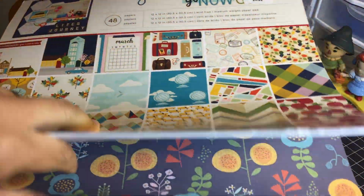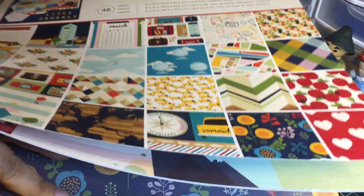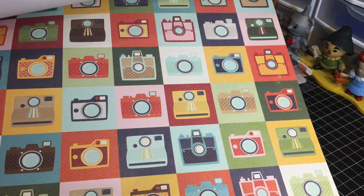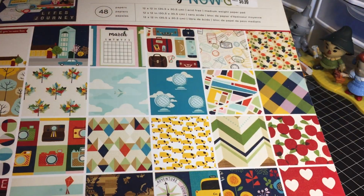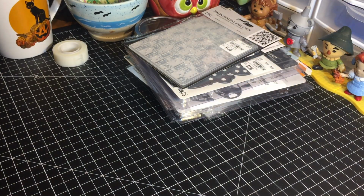Really pretty. Skipped a bunch of pages there. Love that. So really cute, sweet paper pad. Thought it'd be fun to have that. So that is my entire share.